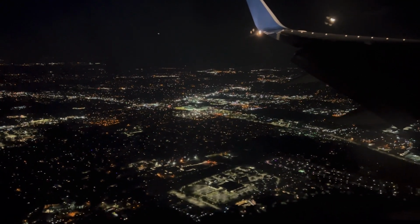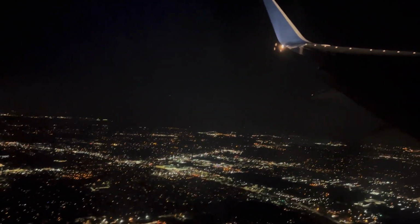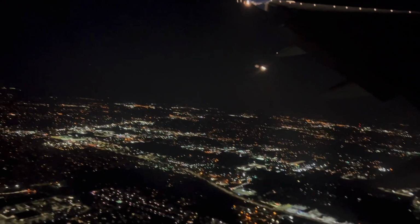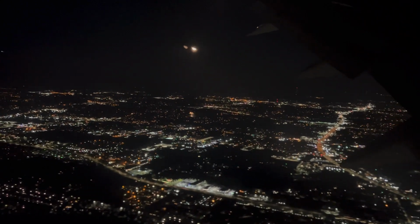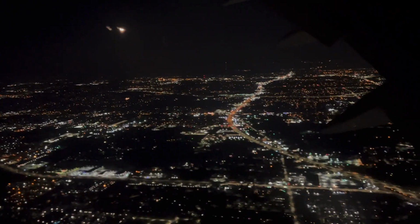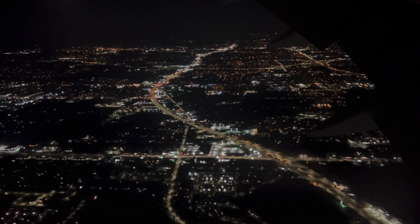And just to confirm for Delta 1658, clear to land, 18 right. Delta 1658, affirmative, winds 130 at 5, runway 18 right, clear to land. Runway 18 right, clear to land, Delta 1658. As we approach runway 18 right, there's another aircraft, a Spirit Airlines aircraft, approaching a parallel runway on the other side of the airport.